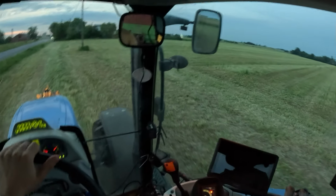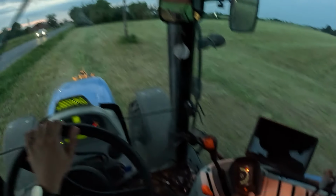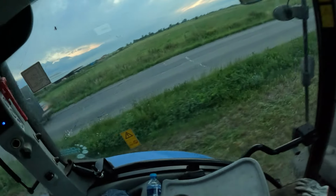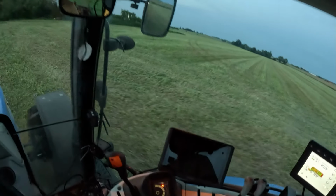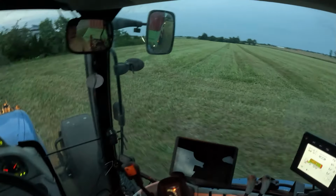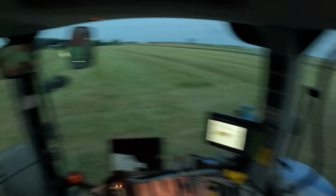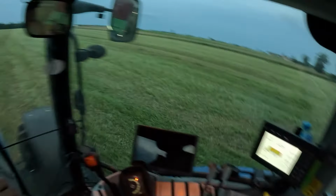Very close to being done, just about 3 or 4 trailers left. It's starting to get a little bit cloudy because they did say it's gonna be possibly thunder and heavy rain today, tonight.